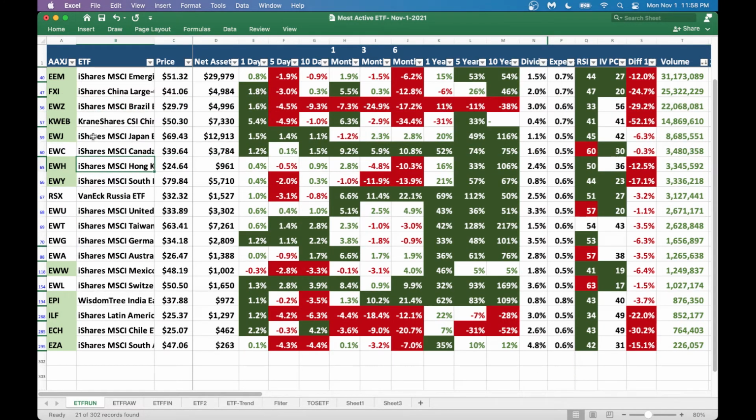And as you scan through here, we got KWEB. Again, it's a Chinese index here, down. And we got a few more. We got Japan down, Hong Kong down, South Korea. This is EWY. Again, this one is down here. You could look at some of these names which are down here and buy the ETF outright, or you could buy some stocks in those ETFs.